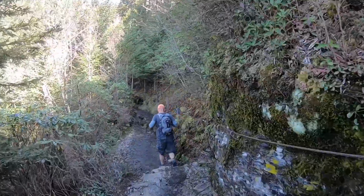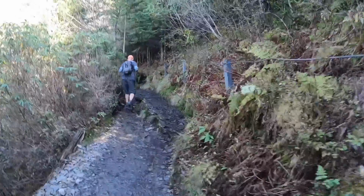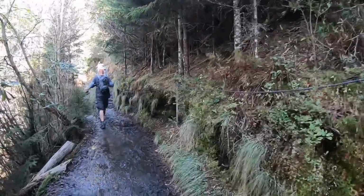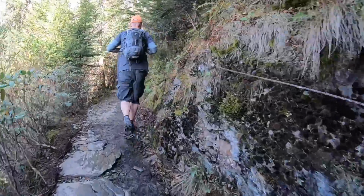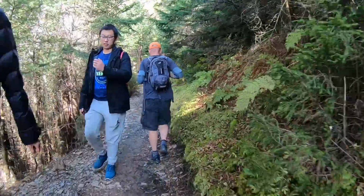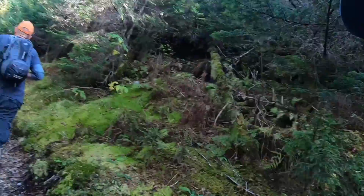But as far as this trail goes, this little spot right here is probably my favorite section of the whole trail. It's usually a lot cooler in temperature. Actually, the closest major city to us. Way closer than Lexington, a little bit. That dude looked extreme. Yeah.